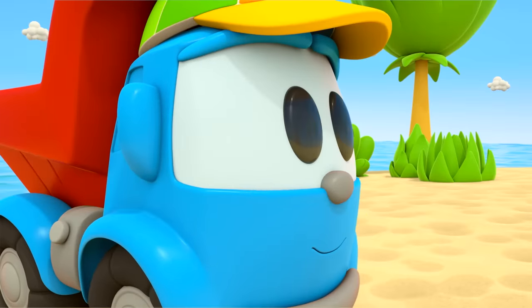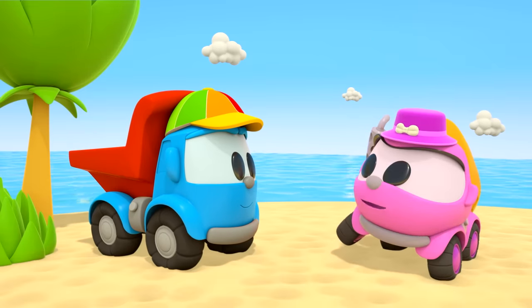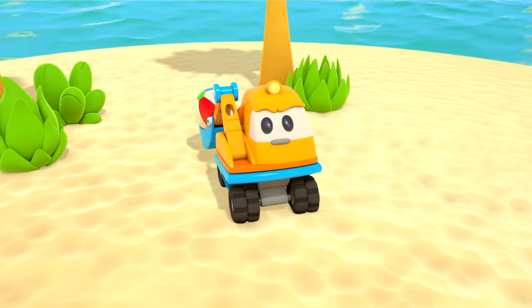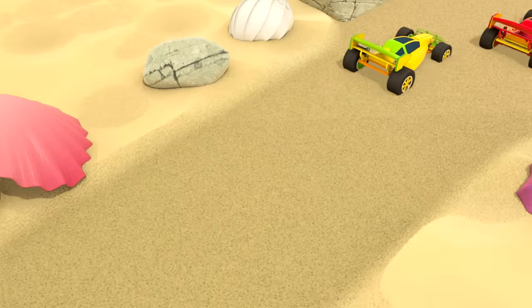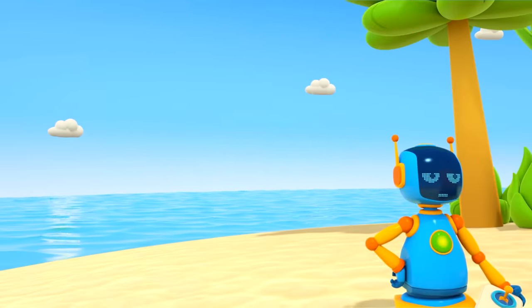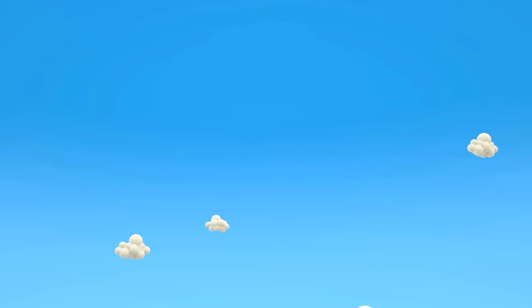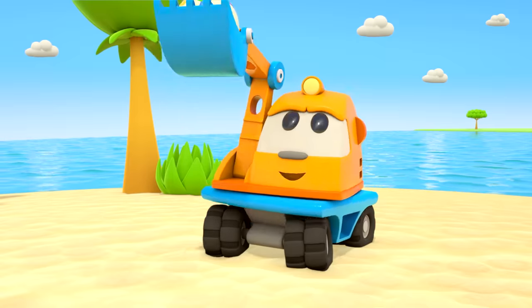It's wonderful being in the sun. Lucky and I are going to collect seashells. Lucky is a stuffed bunny rabbit, Leia's favorite toy. The friends also brought a ball to the island and remote control cars. I am the fastest here. Oh, that was high. I've got skills too.